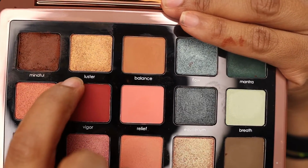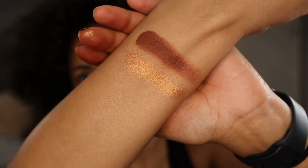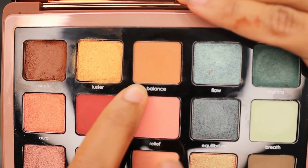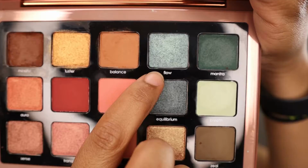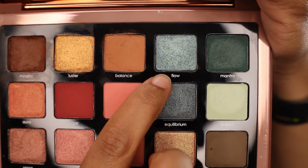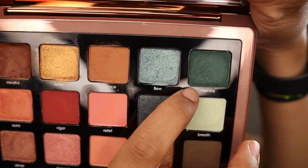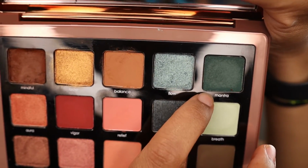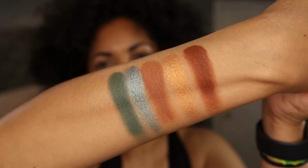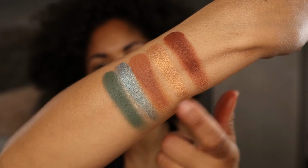Next, we have Luster, which is bronze gold, and this is a metallic. Balance is a creamy matte, and it is a light medium caramel. Flow is another metallic, and it is a medium silver blue teal. Last on the top row, we have Matcha, which is a cream to powder formula, and it is a medium greenish teal. So here are the shades in the top row. This actually makes a really beautiful color story.